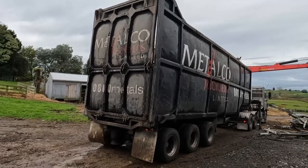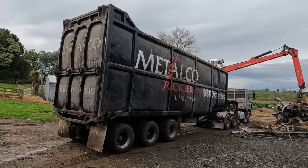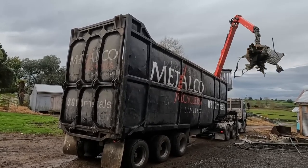And then they must just tip the trailer right up. Maybe, I'm sure. Oh, I don't even know if it's a tipper trailer. Doesn't look like it is. Maybe it does. Have to. And then everything just slides straight out the back door. Well, that's a good load.